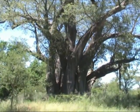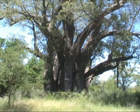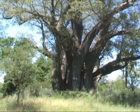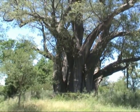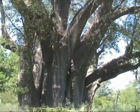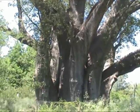This is the Boab tree. It's the oldest tree that they know. It's where Livingstone camped when he first found the falls. It's 1,500 years old. Look at the size of it. It's just absolutely gigantic. It says its roots go out 1,500 meters.